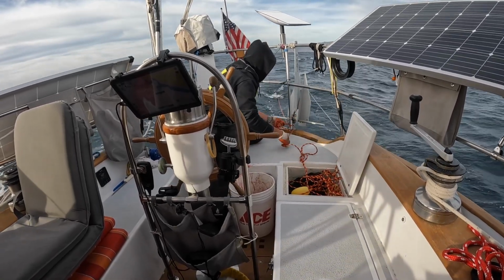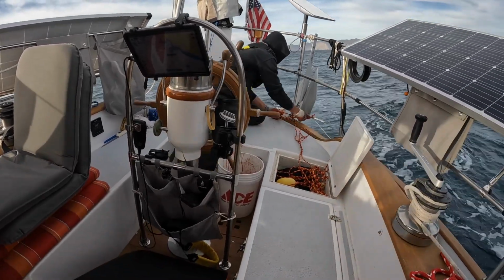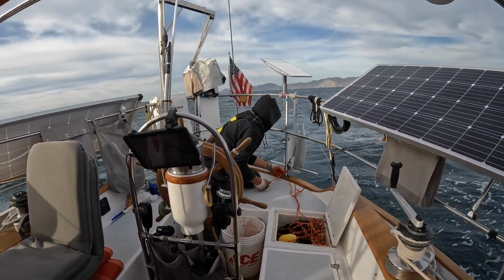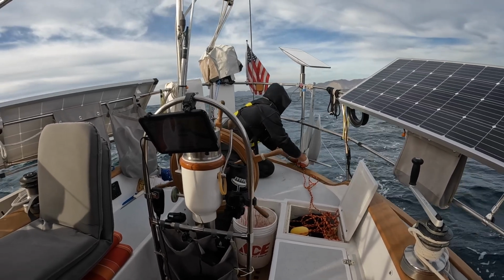Otherwise, might not want to do that. We did see a turtle earlier. We've seen 2 turtles now. And then we had a seagull that decided to sit on our engine hoist arm. So he was sitting up there for a while.